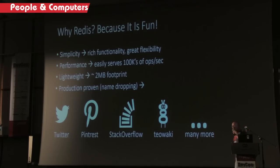So why Redis? Why Redis anyway? Besides the fact that it's really, really fast, it's also very, very simple. It's deceptively simple. It has a lot of commands, but all the commands are very basic, and it doesn't take a lot to understand them, and how to use them is really trivial. The commands are very short. So it's simple. But on the other hand, with simplicity comes flexibility.